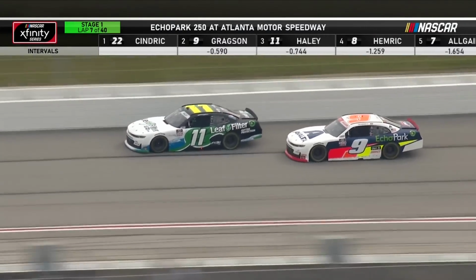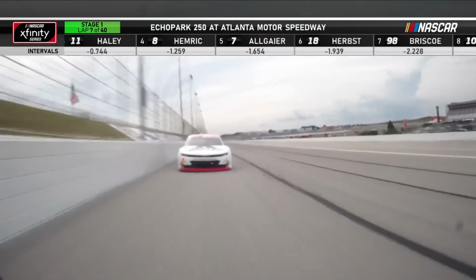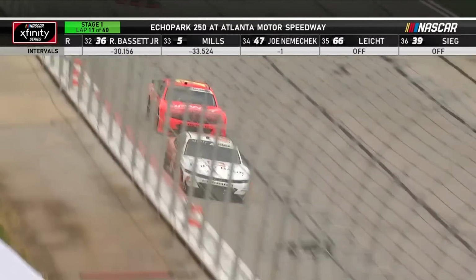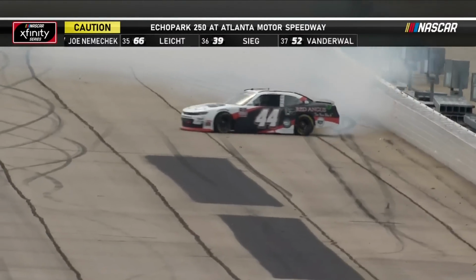Justin Haley to second around Gragson. I think that's a prime example of watching that 22, man. I've seen him do it. Here I come. Yeah, but he's running down his teammate right now, and is going to be the best Junior Motorsports car right now. So I think they can probably fine-tune on that and get it where they need it to be. Problems. Definitely not where you want to be.